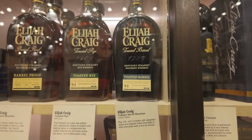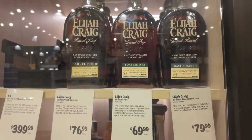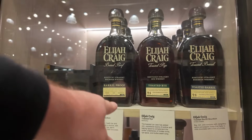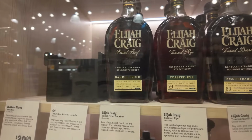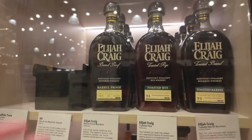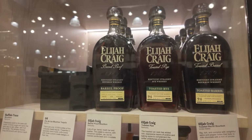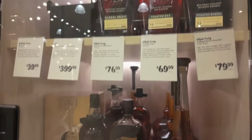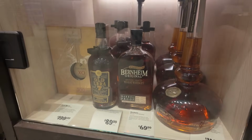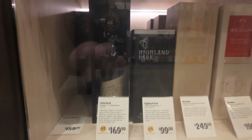We've got the Elijah Craig Toasted for $80, probably one of the better prices I've seen. The Toasted Rye for $70, and then we've got the C924, brand new release of the Elijah Craig. I haven't even seen, or no, that's last year's batch. It's not the C925. I haven't seen the B525 or the C925 yet, but for $76 is a good price. You got some Bernheim down here and some Old Ezra. A little book for $170 here.